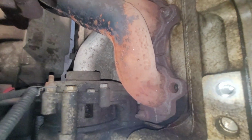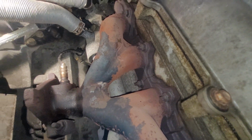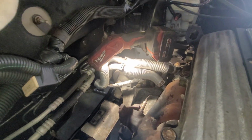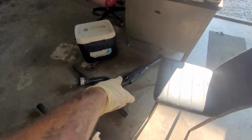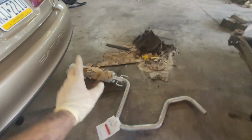It probably is leaking. I can see the black there, but for me to sit here and do that, I was not told to do that. I was literally just told throw a cat on it, and then a mid pipe. So this one has been in the making for a while, but we got a brand new catalytic converter, and we also got a brand new mid pipe with an actual muffler. So this is going on.